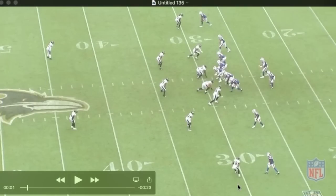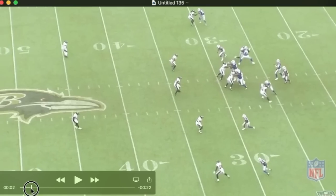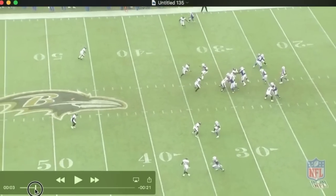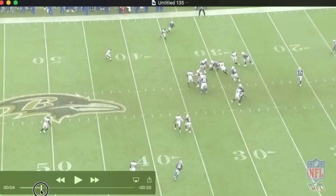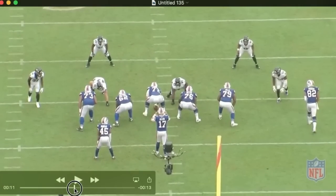Ravens are in 2 deep with man under. Bills 2-by-2, and the quarterback audibles at the line to a run play. Kenny does a nice job here. Kenny Young, really good job reading this play and then getting in on and making the stop.